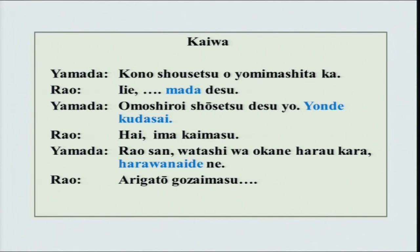So there are a couple of things which are new. Mada, as I told you, means not yet.